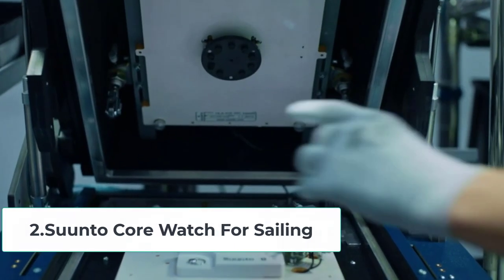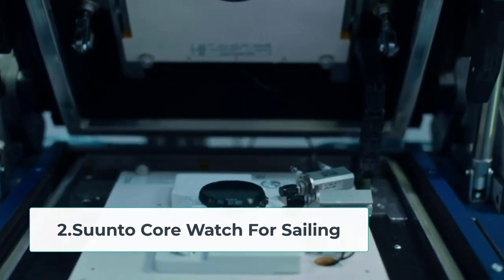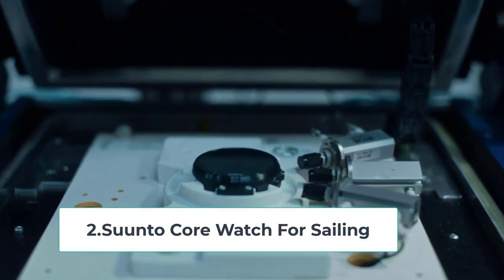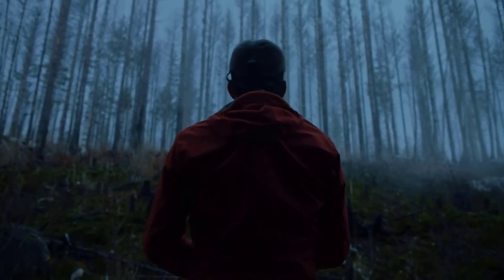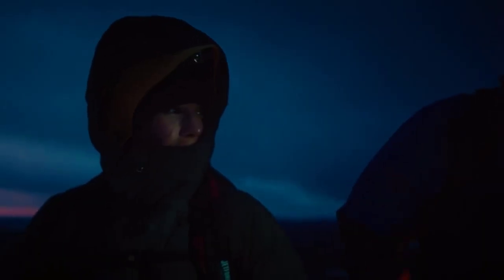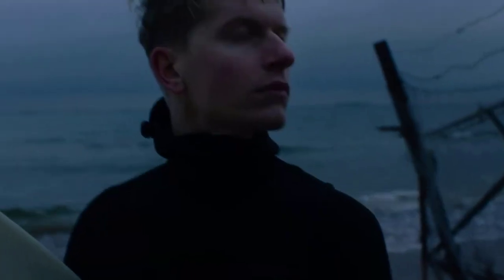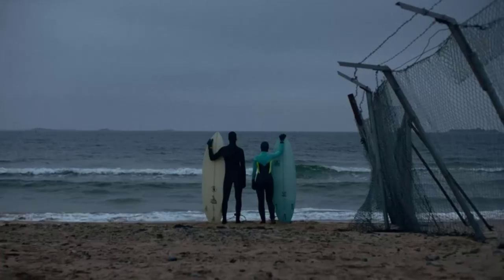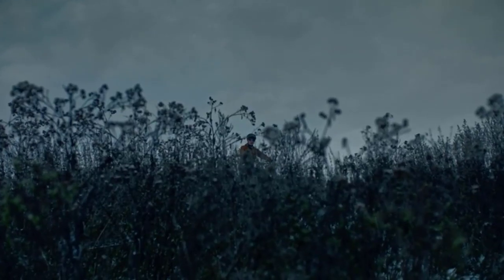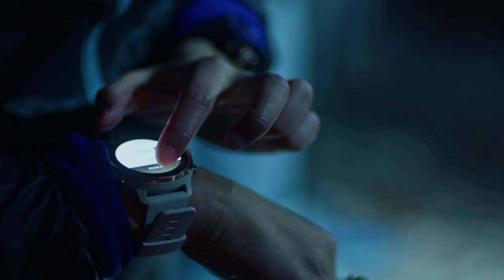At number 2, Suunto Core Watch for Sailing. While not quite as fancy as the Garmin sailing watch above, the Suunto Core is still packed with a wide range of features that make it a practical and useful tool for days out on the water, and with a much softer price tag of around $150. If you're looking for a more affordable watch for sailing, then this is a great choice.